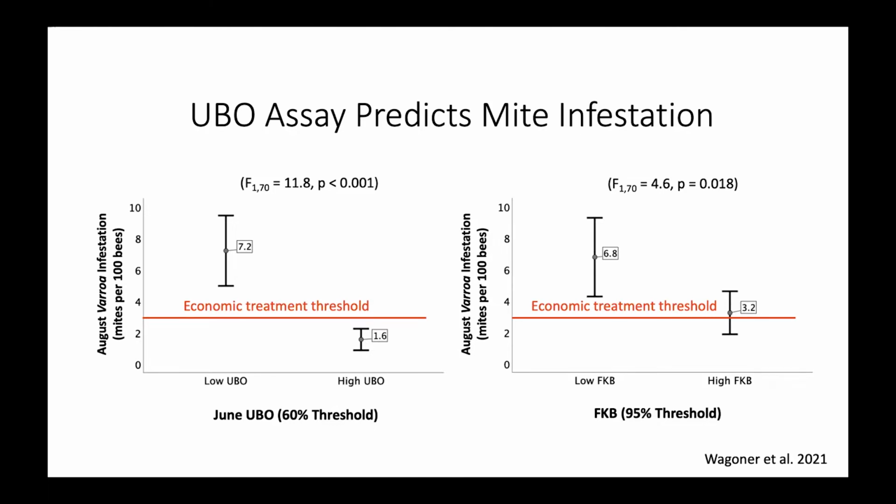And so we actually ran this study. We ran freeze kill brood and this UBO assay that uses the pheromones I talked about in the same colonies. And then we just looked at how well each of the different assays predicted the varroa level. And so what we found is there is a difference in both cases. So like I just mentioned, in the low UBO colonies that scored less than 60% on our UBO assay, these are all untreated for varroa, we saw an average of 7.2% varroa infestation. It was 1.6% on the high UBO colonies.